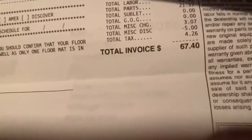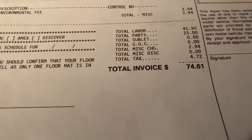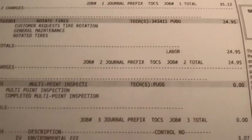Well, I've got the two invoices from the last time that the dealership changed the oil and rotated the tires. There's that one. Nope. And then here's the other one. So $74.61 on the high side on this one. And then this one was $67.40. Now, I couldn't find the one in here that told us how much they wanted to charge us to replace the oil pan. But either way, I spent less money replacing the oil pan and changing the oil than they would have charged me to change the oil and rotate the tires. I call that a good night.